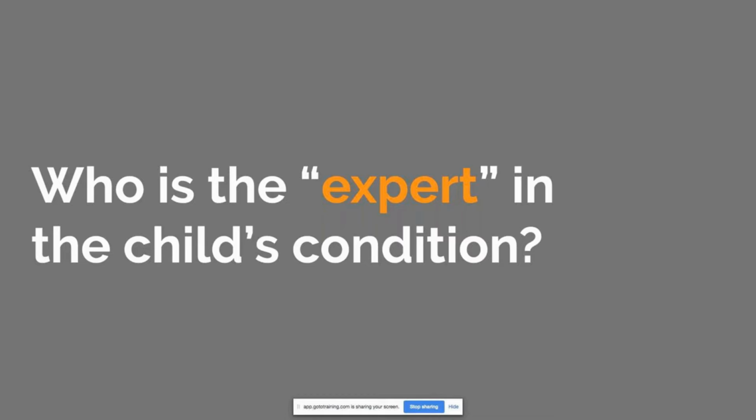A diagnosis does not automatically trigger identification, nor does it qualify a child for an IEP. They have to also meet those other criteria, which we discussed. They require special education and related services. They're identified as a child with a disability.